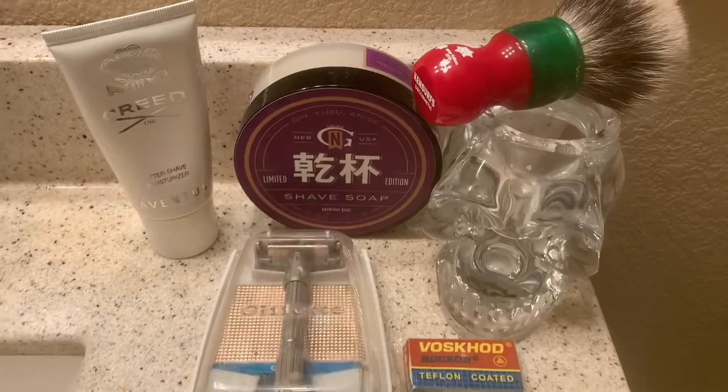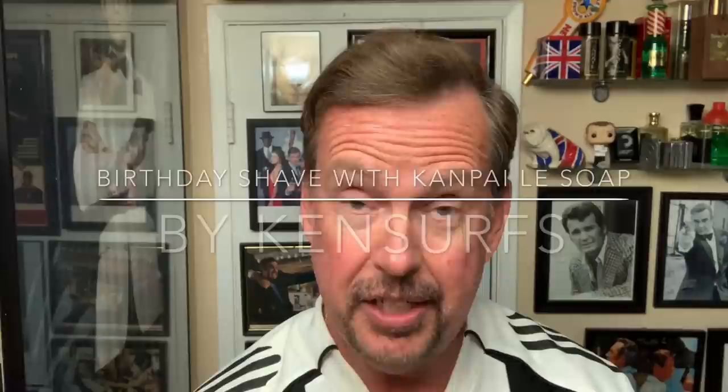This is a birthday shave. This old man's getting older. So today I'm going to be using a 1962 Gillette adjustable, and I'm going to be throwing in a Voskhod blade in there.